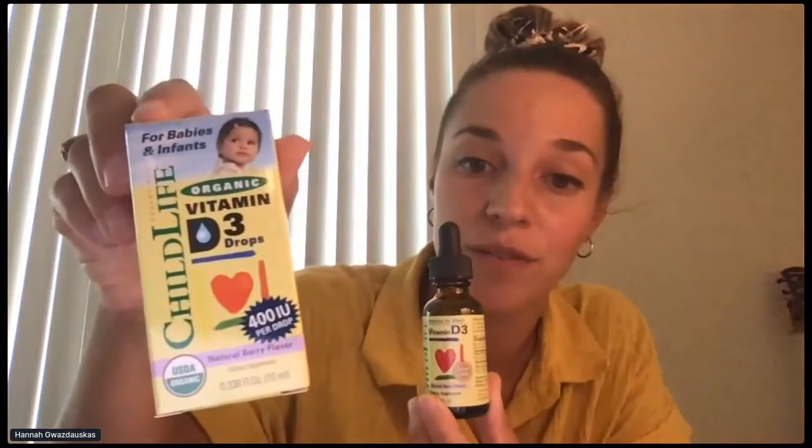So the next one I'm going to touch on is our D3. I talked about this earlier on the importance of D3. If you remember from earlier, we have one for infants that's organic and comes in a lot smaller of a bottle here. And this is the dropper format that we recommend from 6 months and up. It takes a few more drops to get the daily dose, so about 6.